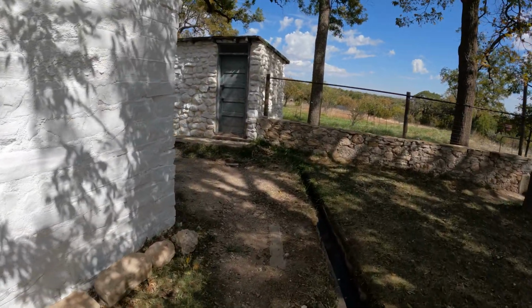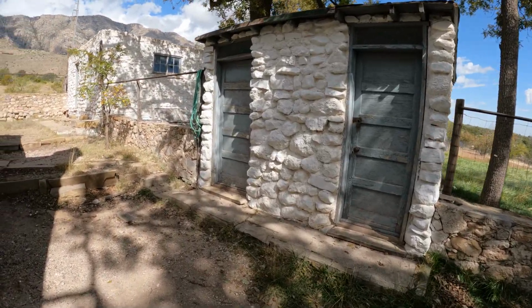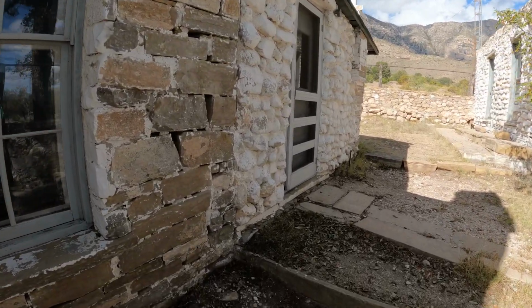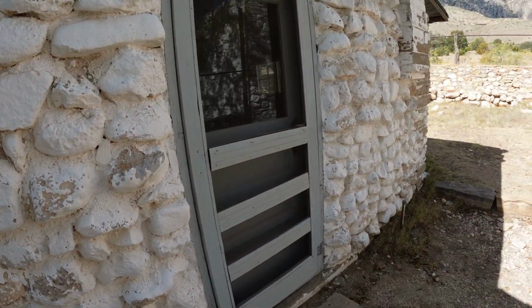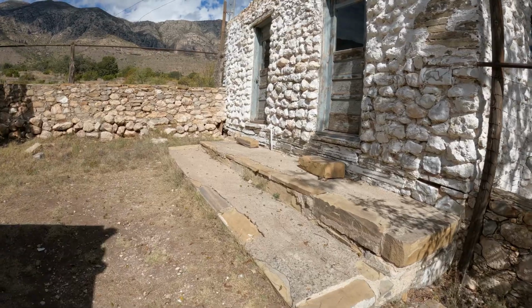Oh, we got an outhouse here. There you go. Oh, a two-holer also there probably. That seems pretty good. Come around the back. Looks like I could use a little mortar in there. I think it's all closed up. Another building back here.